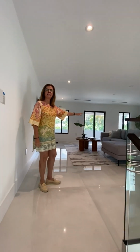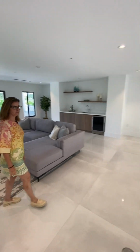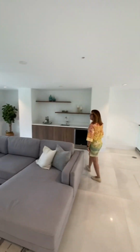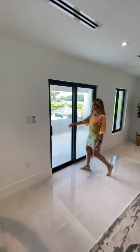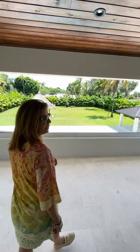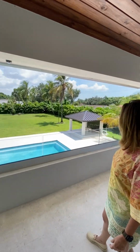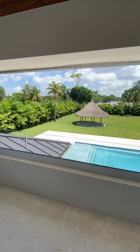And here you have like a living room, a TV room with 25 feet ceiling height, and a great balcony looking outside. You can have some chairs here, have a sip of wine in the afternoon, and look at the pool, the barbecue area, and it's a metal rooftop.